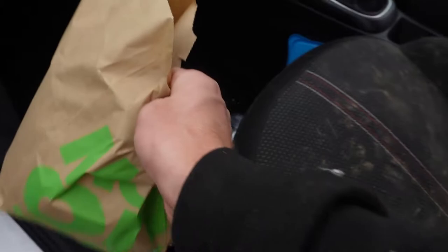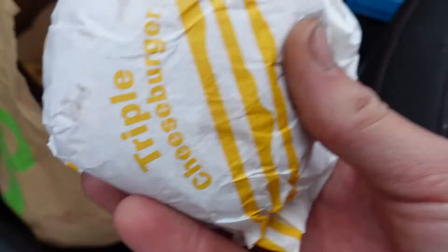I'll be chilling with Mackey's. Got myself a little Mackey's, new triple cheeseburger as well. Looking forward to tasting that.